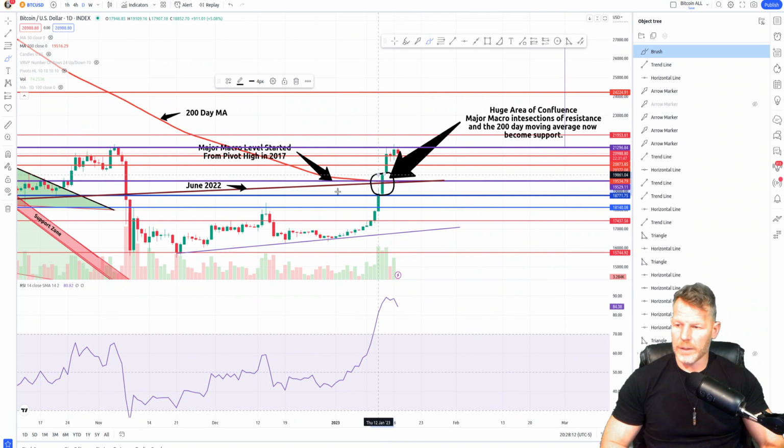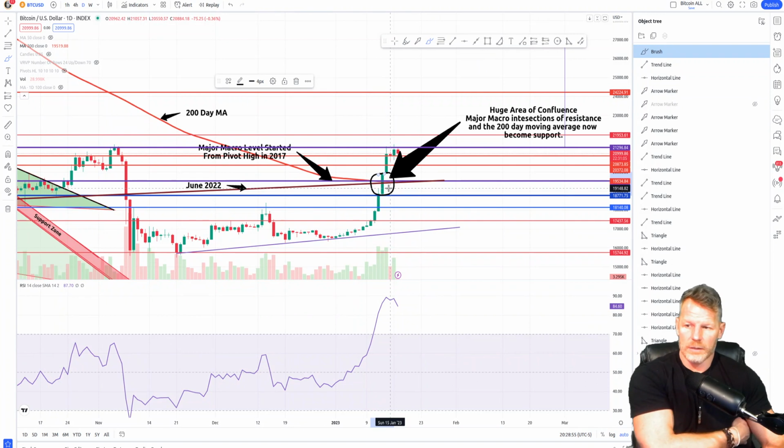All right, I'm going to circle that because what's happening here is the 200-day moving average is intersecting with an ascending trend line from June of 2022, which was major support, and then should have acted more as resistance here. But the bulls just kind of blew right through that. And then we also have that intersecting with a major macro level, started from the pivot high in 2017. That's this purple line right here. That all creates this huge area of confluence, acting as major resistance. And the bulls just had so much steam that they just blew right through that.